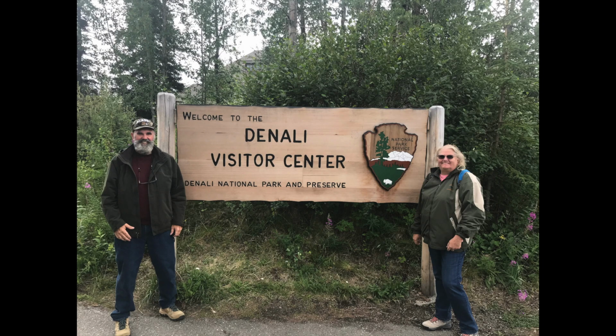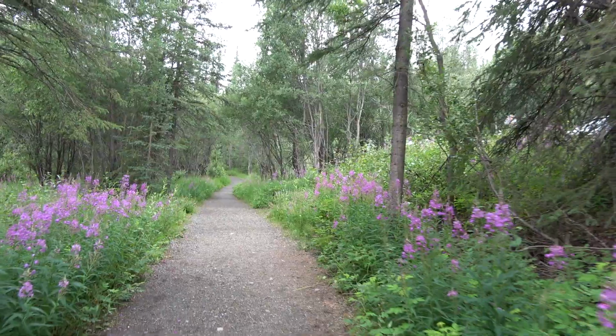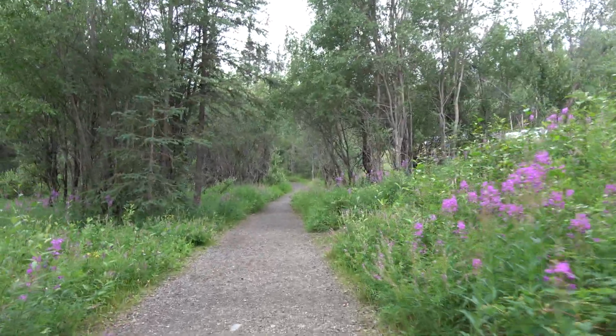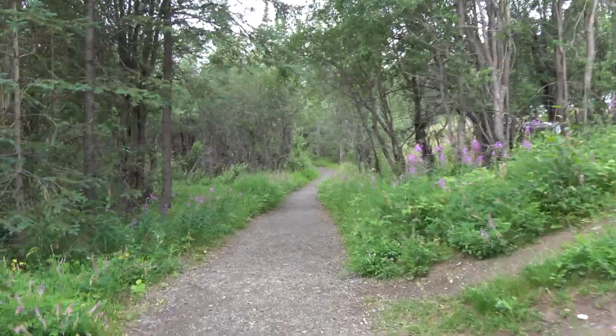Our first stop today will be the Denali Park Visitor Center. A free shuttle bus offers you transportation to the Visitor Center, or if you prefer, a short, well-maintained trail through the campground will take you to the center approximately 3/4 of a mile away.